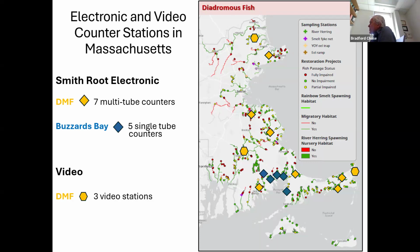And then there's been a recent increase in partner stations for video, and you can see lots of locations now are not just volunteer visual counts. Fairly strong coverage for electronic and video stations in Massachusetts.